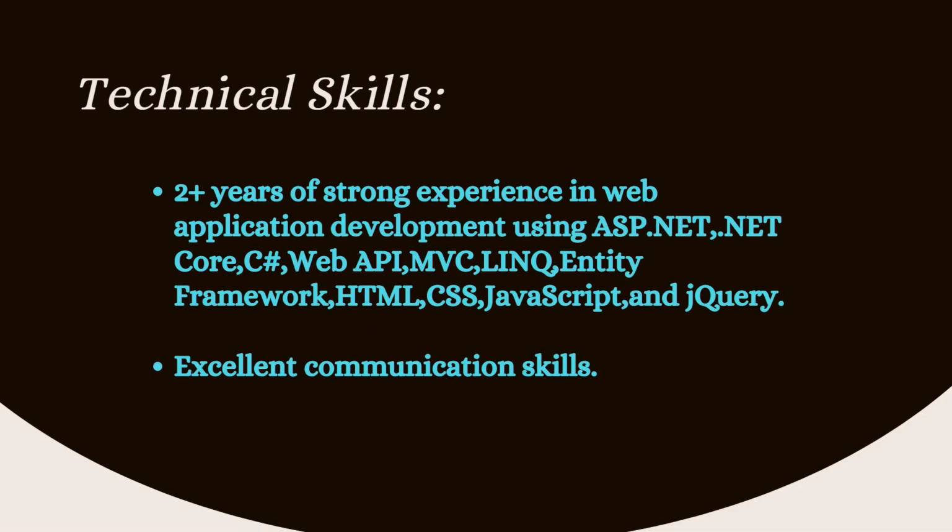Coming to the technical skills which are needed, you need to have minimum 2+ years of experience in web application development using ASP.NET or .NET Core, C# programming, and knowledge of web API as well as MVC, model view controller, and knowledge of LINQ as well as Entity Framework. You need to have knowledge of HTML, CSS and JavaScript, so these are the mandatory skills, and knowledge of jQuery is needed. So these are the technical skills. LINQ is language integrated query, so you need to have knowledge of these skills.